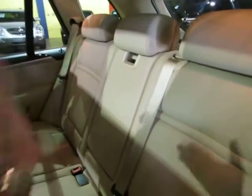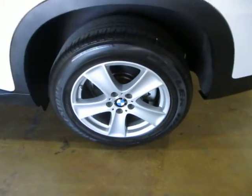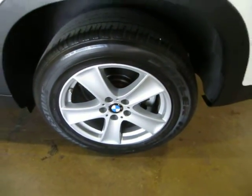And as you can see, this is what we call a 60-40 seat. 60% on this side, 40% on that side, and you can do one side and not the other, or do them both and go into full cargo mode. Four-wheel disc brakes, tire pressure monitoring sensors. You've got Bridgestone Dueler tires, and they're not new, but they're still in good shape. They definitely don't need to be replaced.